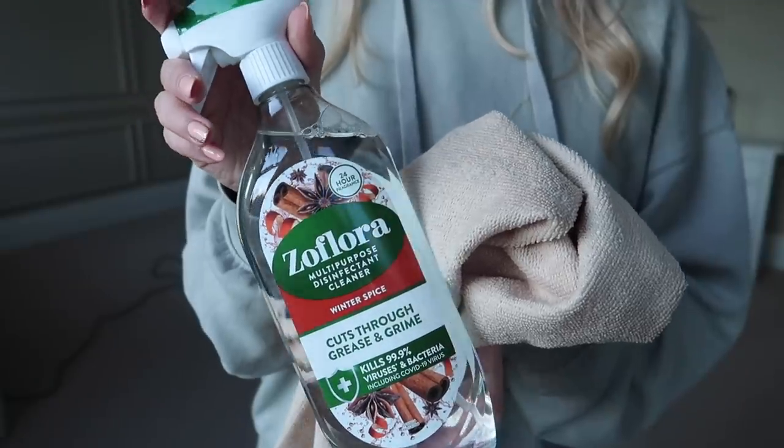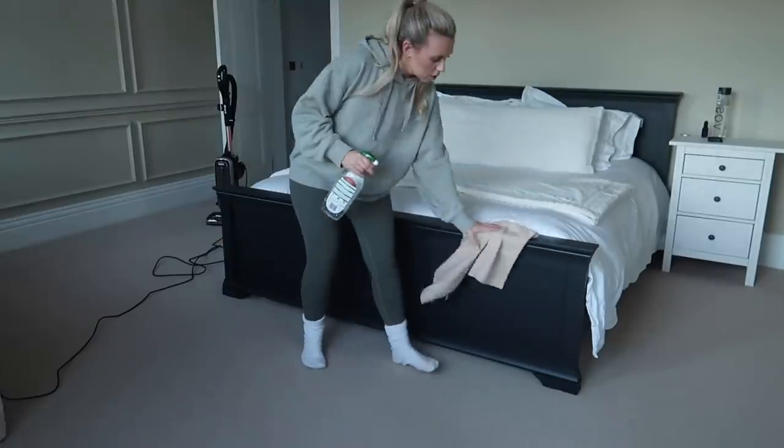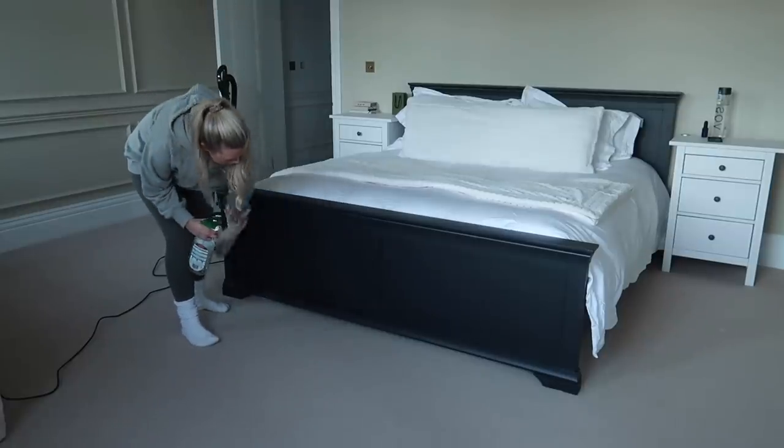Then I go in with the Winter Spice Zaflora, which is already diluted down, and a dust cloth, and just wipe down all the surfaces so that everything is disinfected and also dusted down too.